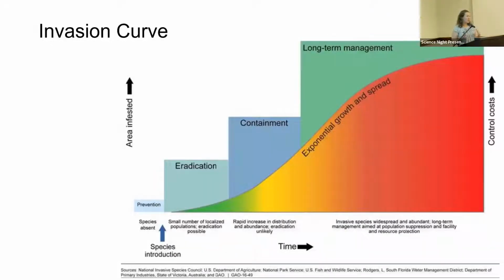The reason why early detection is so important, this is a statewide effort, is I'm going to share this graph with you about the invasion curve. So what we have on the x-axis here is time. Over here is area of infestation or number of invasive species, you could think of it. And here is our control costs. And what you notice from species introduction, you get a lot of return and low cost at this early part of the invasion. Early detection and a rapid response is going to lead to more return for your effort than later on when you have this exponential increase in your invader and the costs are much, much higher, as well as the ecological and economic impacts.